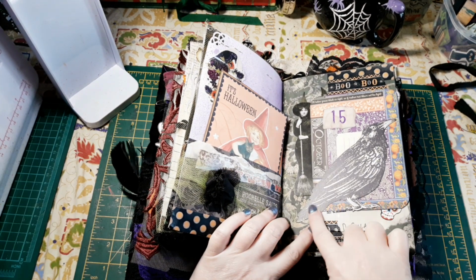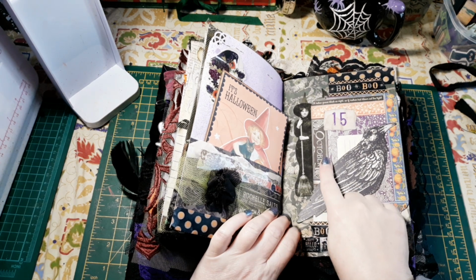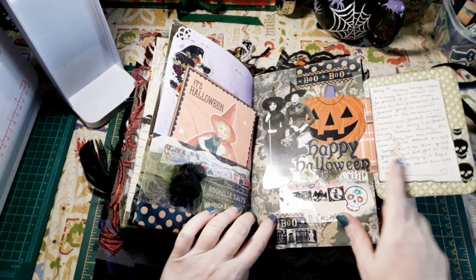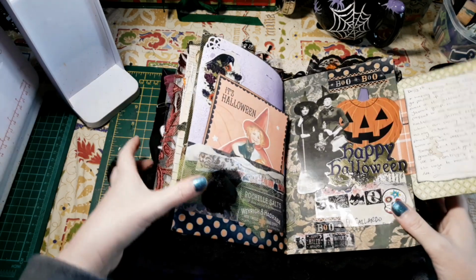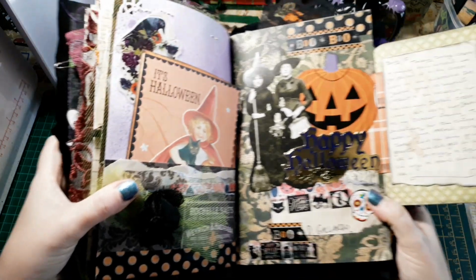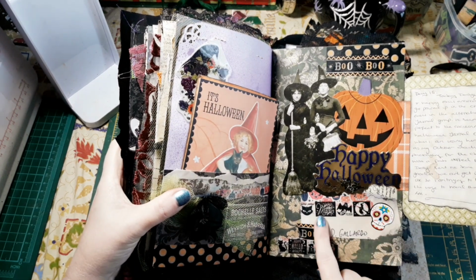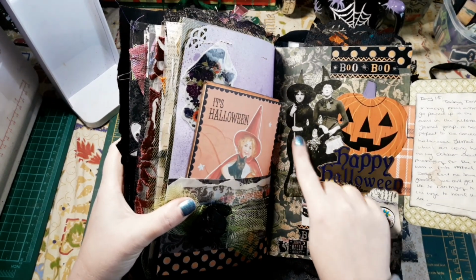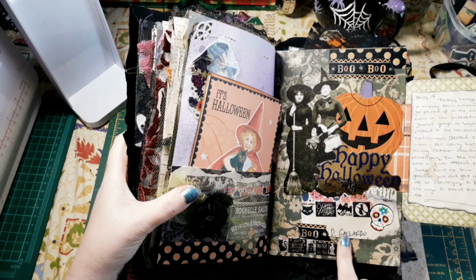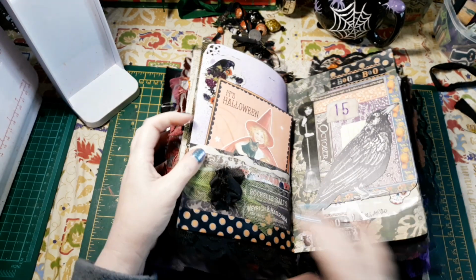She'd included a few of these gorgeous crows or ravens, and then some graphic 45 journaling cards. So I turned that into a flip out and just wrote about our swap and used some of the washi. She sent 3 rolls of washi, and I've tried to use a little bit of each of those rolls in this collage piece. And then I've included some of the other things that she sent in the Happy Mail, like these Tim Holtz witches. Then I just kept the bit with her name that was on her parcel down there. So that was day 15.